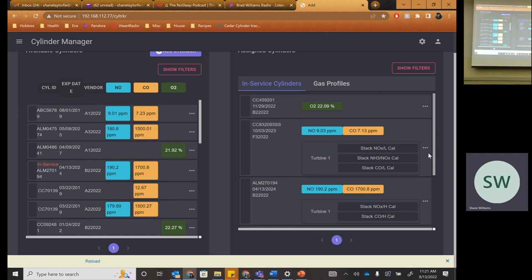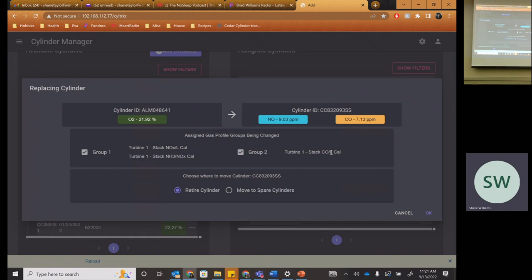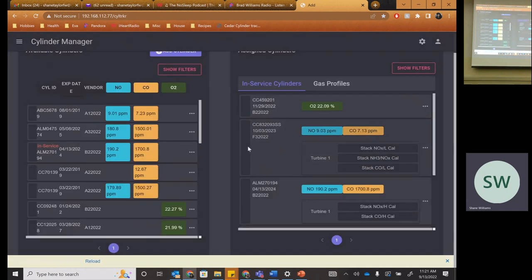So the way this can work is if you've already entered the spare cylinder, which you don't have to, but you can, you click on a spare cylinder, and we'll pick this one. So click it, and we'll drag it, and drop it on the top one. Cancel. So we're going to replace this O2 cylinder with one of these, grab an O2 one. We're going to take an O2 cylinder and drop it over here. There we go.